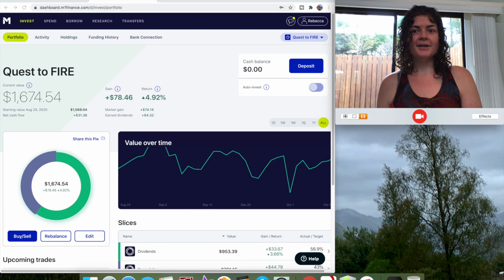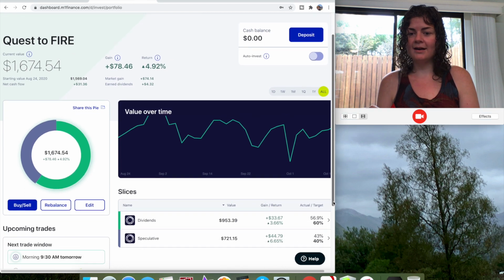Okay guys, here we are. This is my regular taxable account in M1 Finance, and I have to tell you guys before I show my individual investments that I recently had M1 Finance freeze my taxable account here so that I could rearrange the slices in my pies the way that I wanted to.